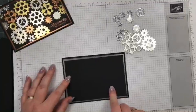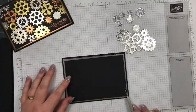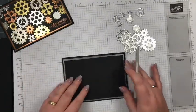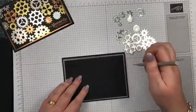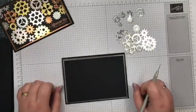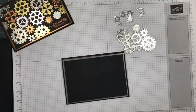So another black piece of card, half a centimetre smaller again, so this is 13.8 by 9.5, a centimetre smaller than that outside. And it gives you that nice clear border, if you've cut it nicely, that nice clean border, just a small border, and that metallic panel just breaks it up really.